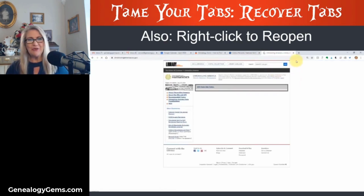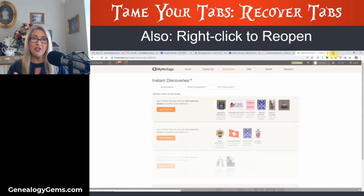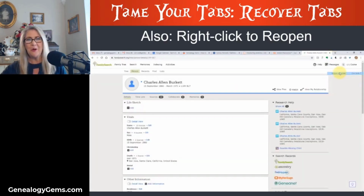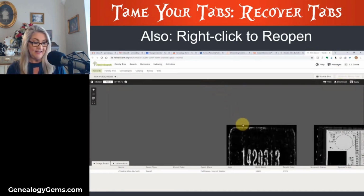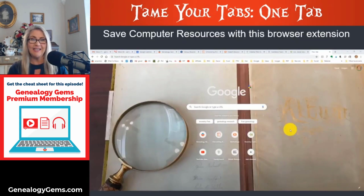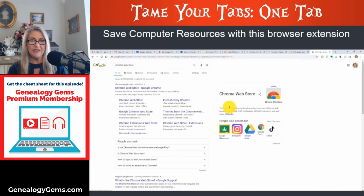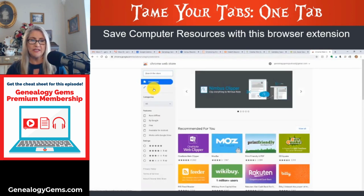And we can continue to do it, so you can see if I had multiple tabs and I've closed them, but I want to backtrack, I could just go and reopen, reopen, reopen. Really simple. So if you forget the hotkeys, the Control or Command-Shift-T, you can now right-click on the plus sign, and that'll take care of it as well. But I want to show you a way that you can conserve your resources, because having too many tabs open uses a lot of computing resources.